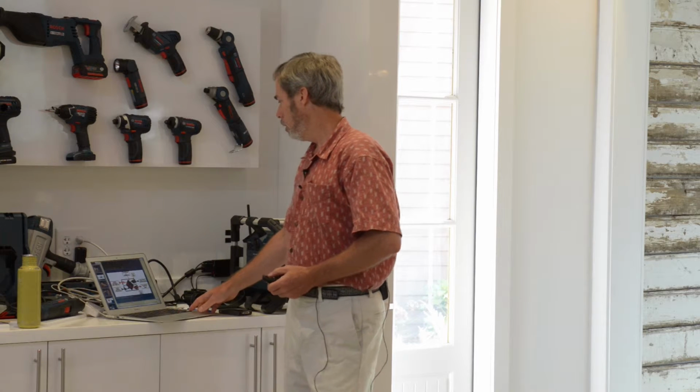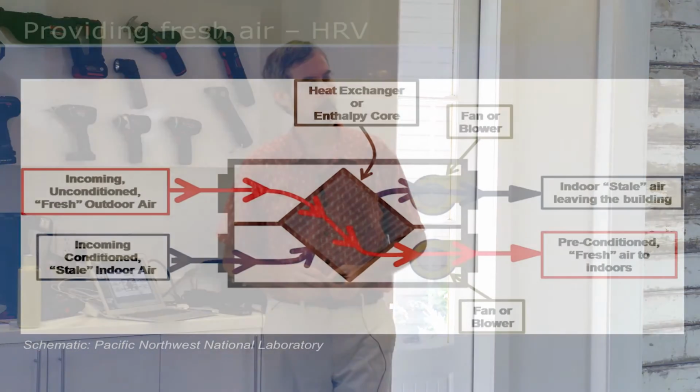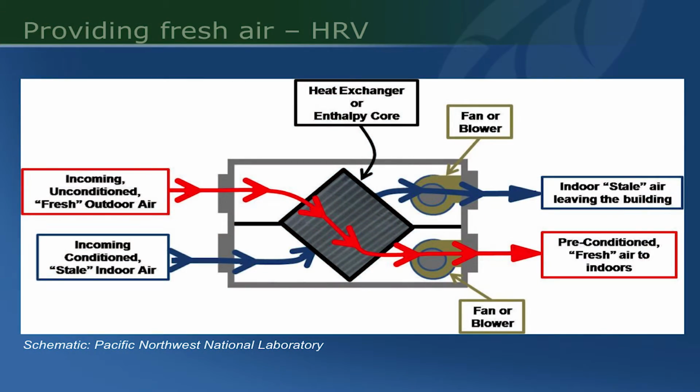Being really careful with the connection between an attached garage and the house to prevent gases from the car from getting into the house. So then once we avoid pollution sources in a house, we want to look at ventilation to introduce fresh air and get rid of pollutants that might be there. And ventilation systems, mechanical ventilation systems are the way to do that.